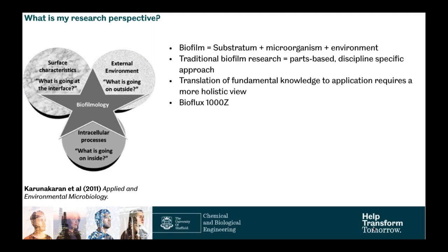So when I started on this research, I was quite aware of the fact that these environmental conditions play a huge role, and I was quite taken aback to see that in the literature, traditionally biofilm research has tended to focus only on a particular aspect. It's either the microorganism itself or the environment or looking at antibiofilm surfaces. So this sort of approach has yielded a lot of insight into biofilm behavior, and it is extremely essential.